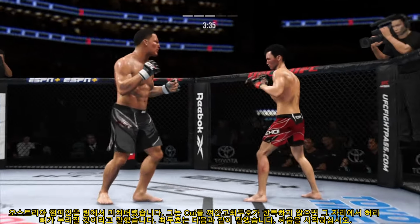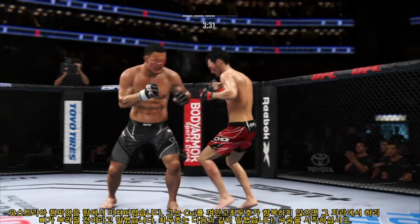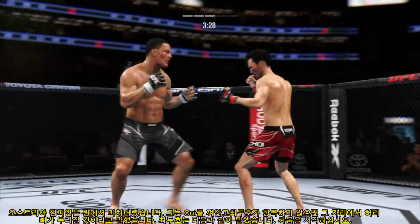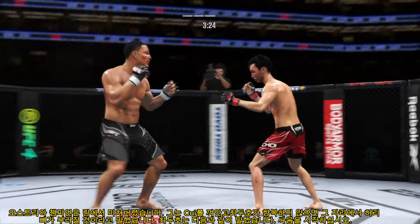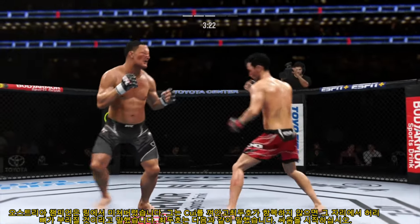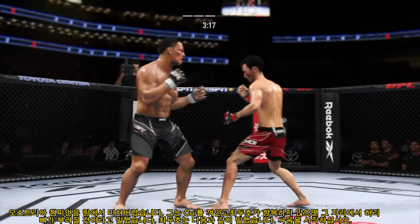The Korean Superboy gets hit by that leg kick. May not be a bad idea to start to check some of these. And he landed the right hand there. Just misses with the jab. Oh, he's got it going now. Nice connection there, DC. Another punch lands. Oh, nice jab.